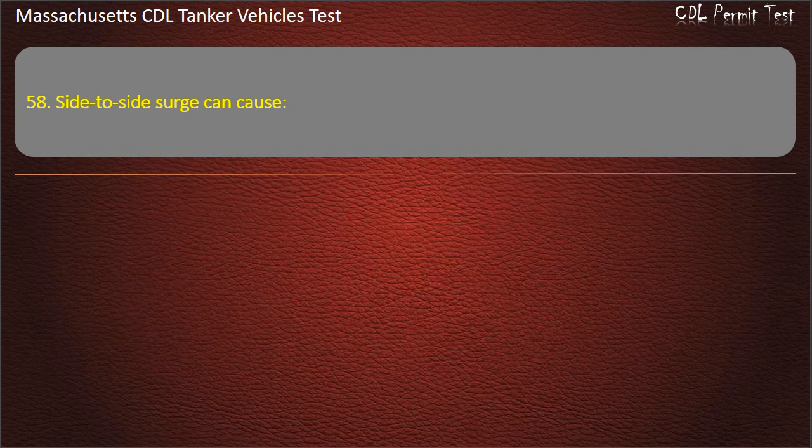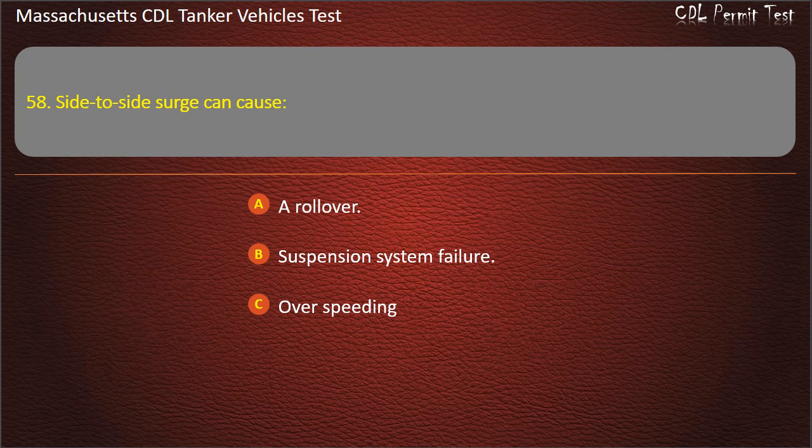Question 58. Side-to-side surge can cause a rollover, suspension system failure, overspeeding. Answer. A rollover.